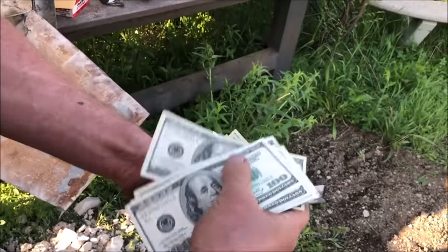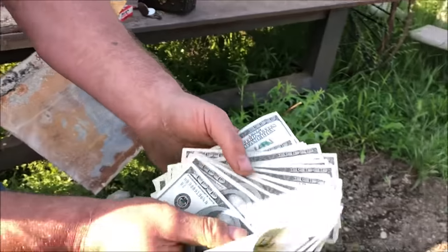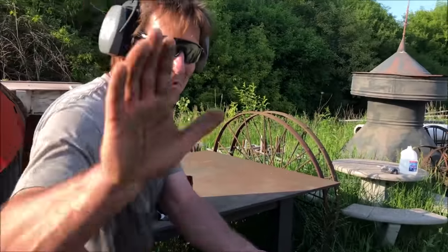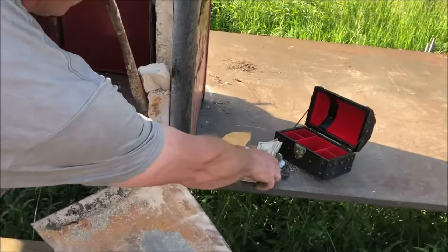No way, guys. This is unbelievable. 2,200 bucks. Holy shit. That's the most awesome thing we've ever found, dude. Hell yeah. Jackpot. What else? All right, yeah, let's keep looking, guys.